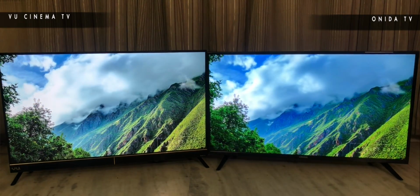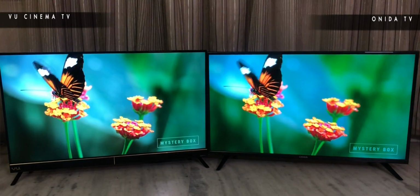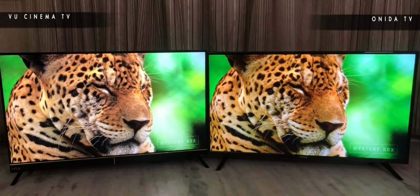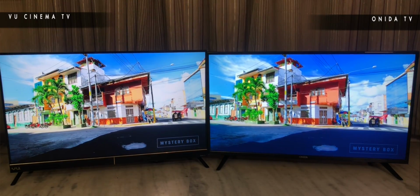This is a 4K YouTube video, but it maxes out at Full HD on both. When it comes down to the display, it's very subjective. For more vivid, saturated colors, go for the Onida TV. For higher brightness and natural colors, the View Cinema TV.